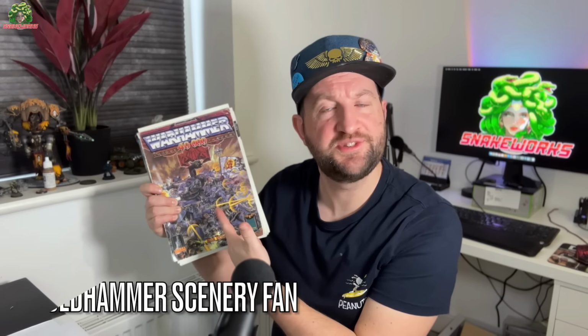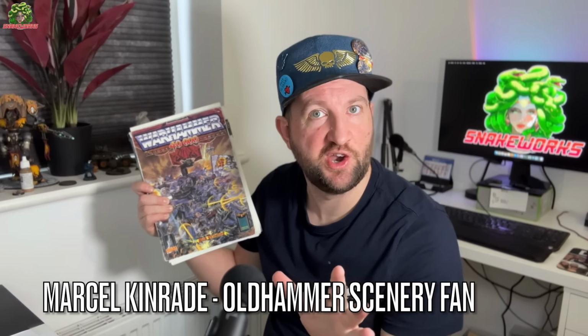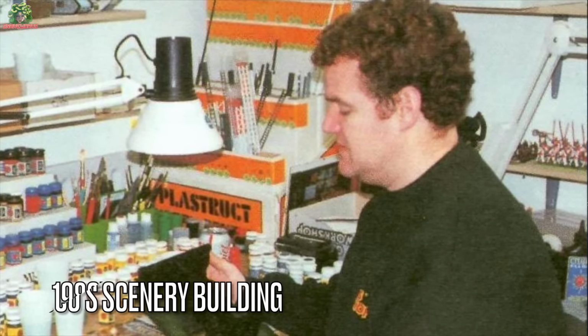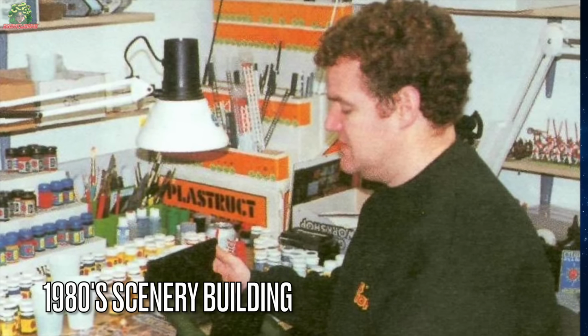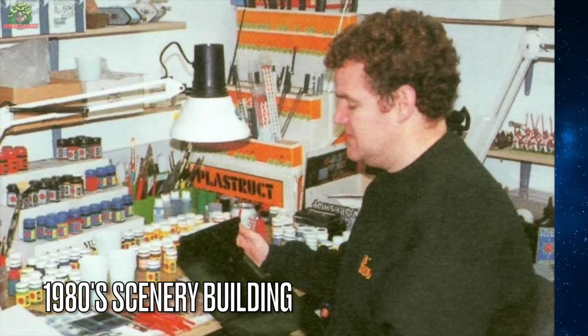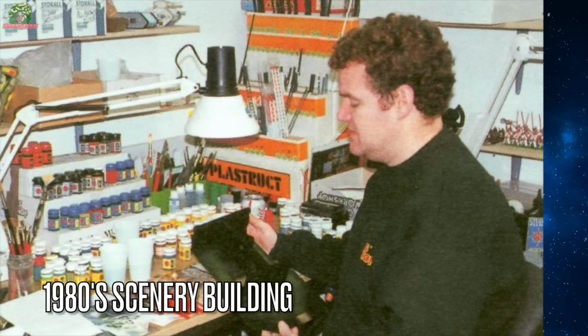Let's make some models. In this book is a very old scenery making guide. Shall we see if it's any good? Enthusiastic fantasy modelers can easily be told apart from the rest of humanity. The signs are all too plain to see.